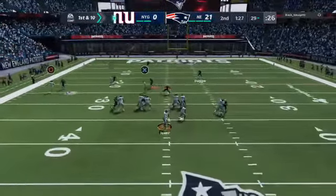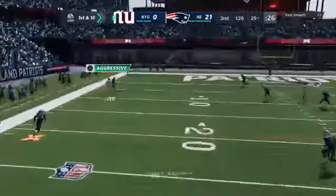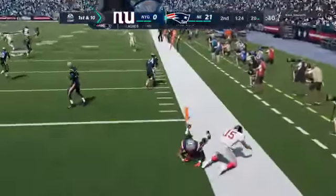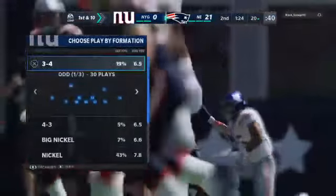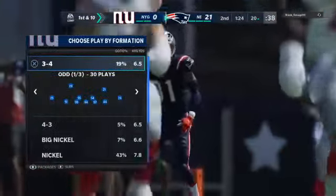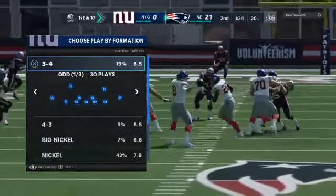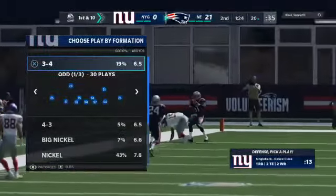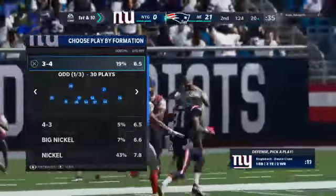On 1st down, Jones. And now here is another interception. Picked up by Jonathan Jones. And a big turnover there as his guys will get the football back. The Patriots take over 1st and 10 at their own 20-yard line.